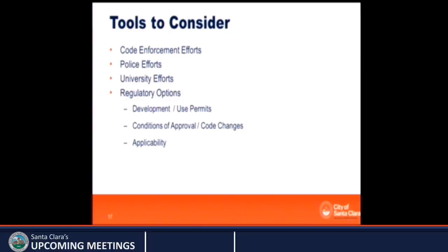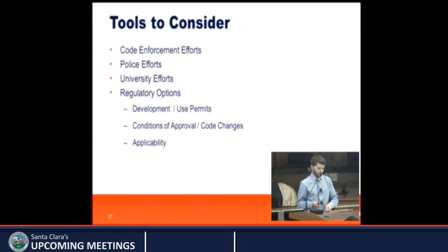And so those were some of the symptoms that we heard about as part of those groups. And we then looked at a number of the tools that we have to potentially address some of these symptoms. Code enforcement efforts and police efforts and university efforts were all cited and are continuing in terms of addressing complaints and particularly noise concerns. Those are some of the best avenues that we have right now to address some of the behavioral symptoms particularly. And we also have potential regulatory options. We have the architectural review that can address the scale and the massing. We also have the use permits as an option, and those could potentially be used to include conditions of approval or other regulations that help address some of the symptoms that the community has experienced.